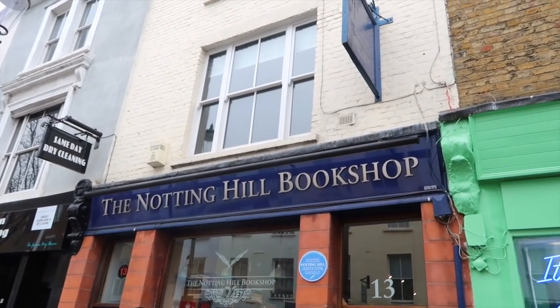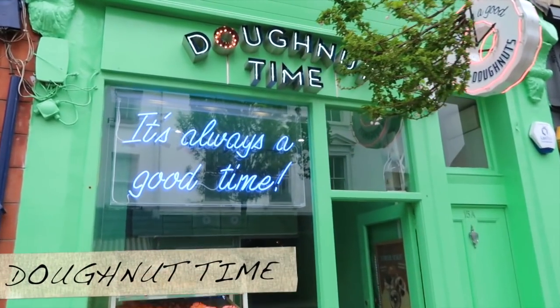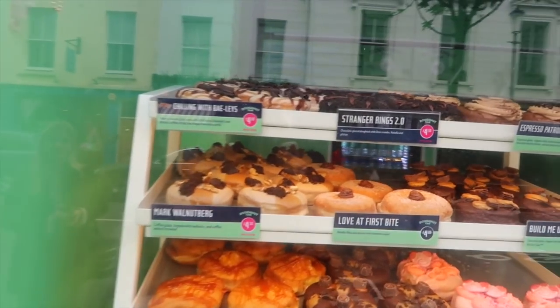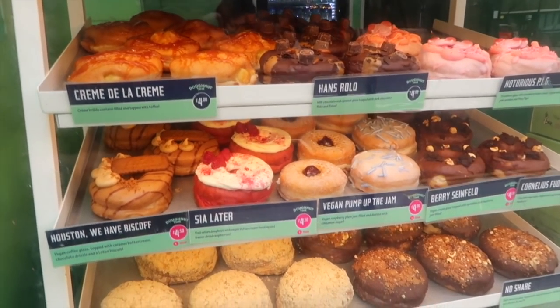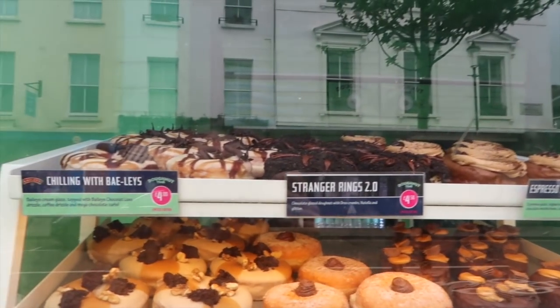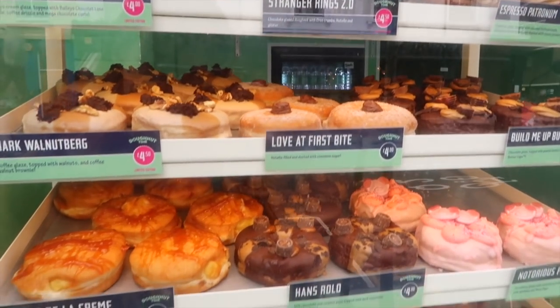So this is the original Notting Hill bookshop, which is literally around the corner, but right next door we've got Doughnut Time. Oh my goodness, you will not believe how incredible these donuts are. They do have vegan options as well, and they're absolutely unbelievable. So if you feel peckish at this point on your adventures in Notting Hill, definitely pop in here and grab yourself a donut or two.